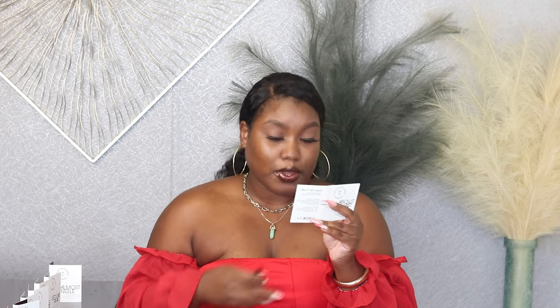The first one is called About Last Night. It says it's a bold exclamation of scent featuring a cocktail of sparkling bergamot, pink pepper, and red grapefruit, powdery. Oh wow. It's supposed to also include cold pressed mandarin oil and energetic spices that last from dusk till dawn. I've never smelled this one before.